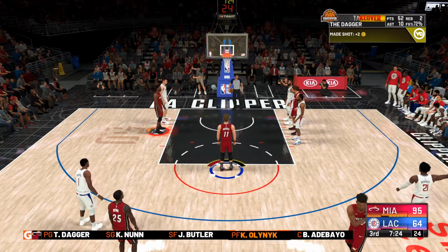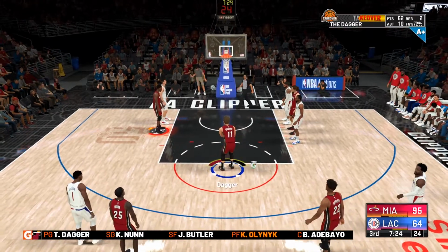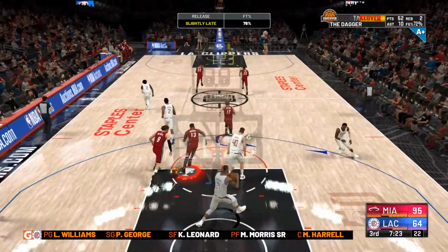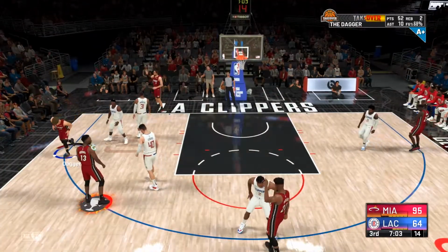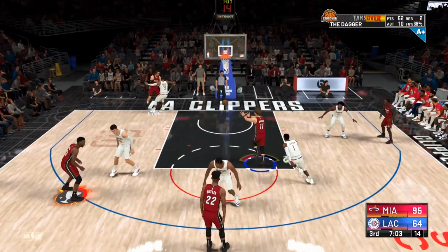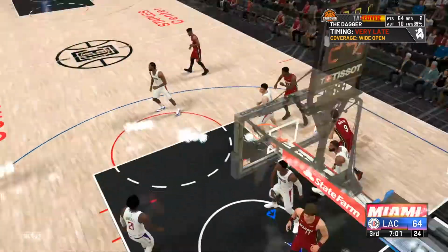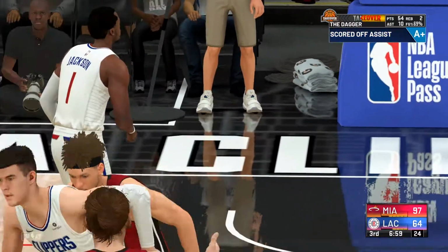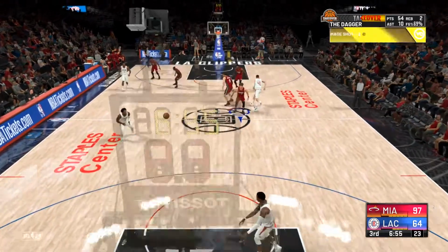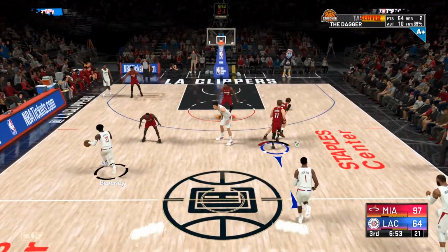And Los Angeles with some changes. Zubac is checked in for Montrezl Harrell. Patrick Beverley comes in for George. And it's Jackson in for Lou Williams. Go figure. Yeah, go figure is right. Goes back up. Again, what an avalanche! He's been absolutely ridiculous in this game. You get the sense he just can't miss.